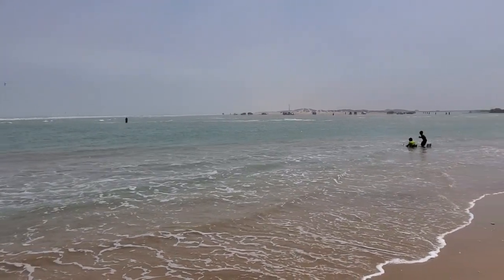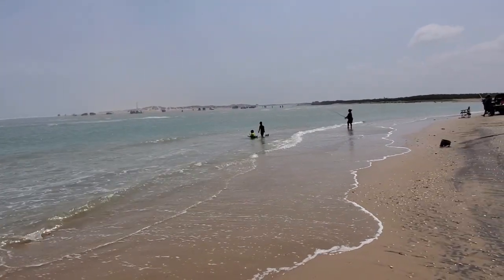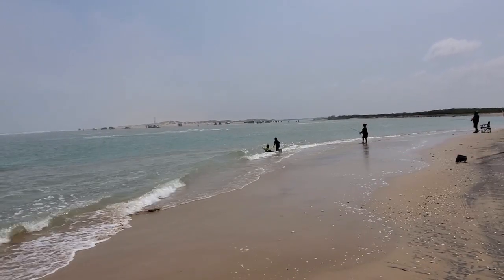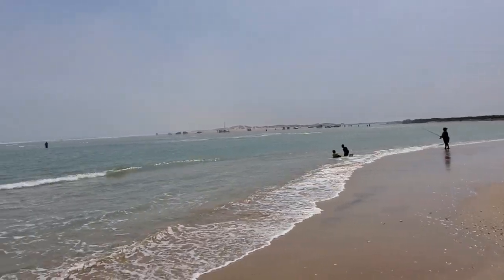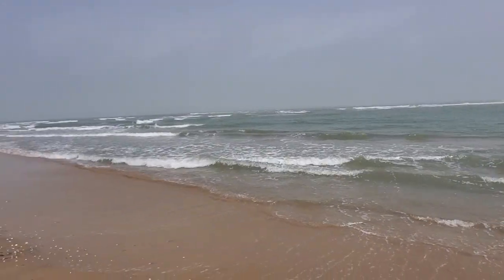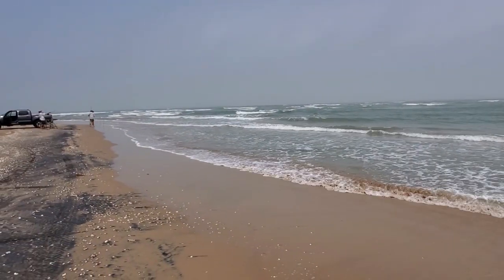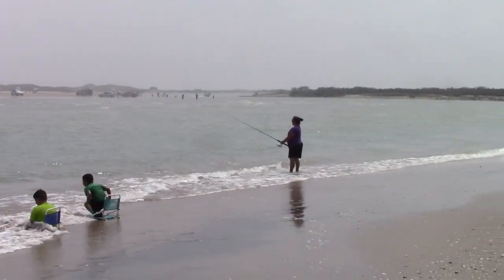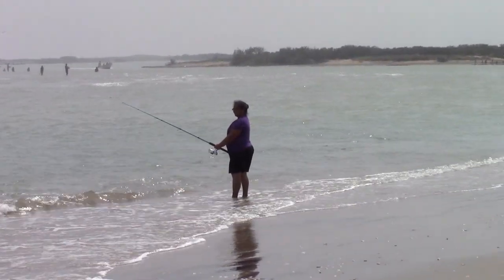This is the Boca Chica. Boca Chica is Spanish for little mouth. It's referring to the mouth of the Rio Grande right here where it hits the ocean. Here comes a boat coming down the river.